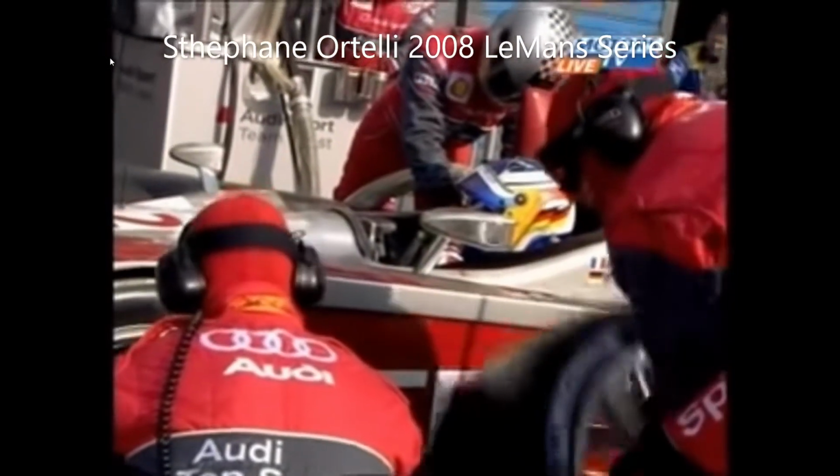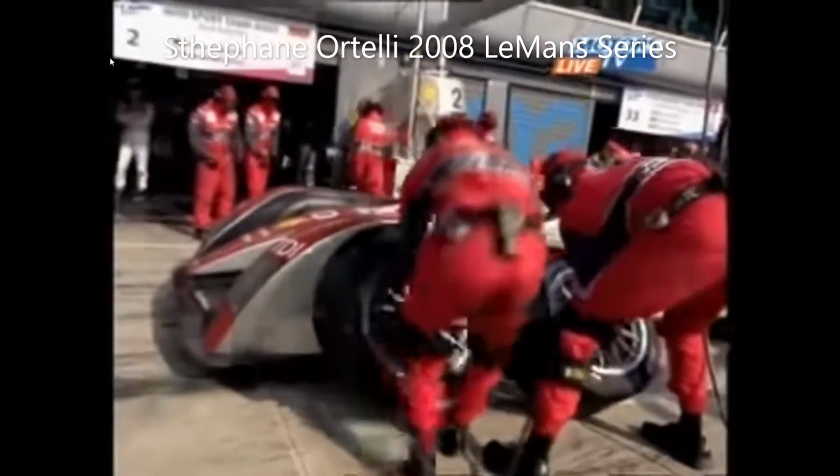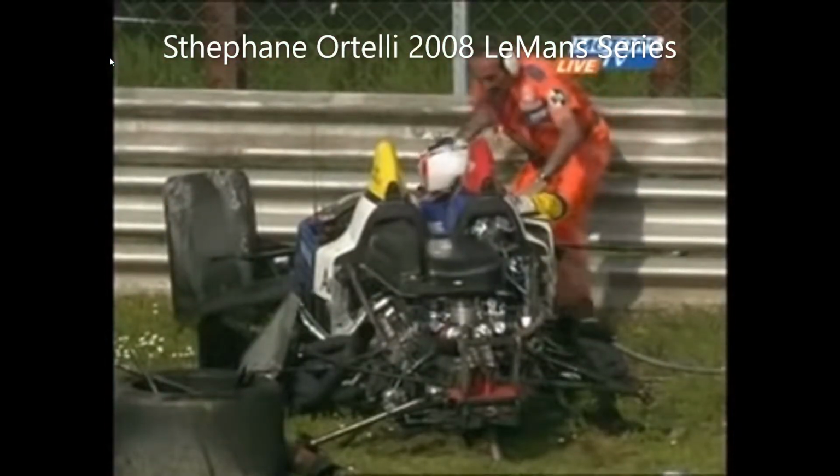I thought it was a single-seater from him. Thought, what's he got into our program for? Now, who's that? That is going to bring the pace car out. That was a big accident, a rollover, and we're just trying to find out where that was. He then gets his wheels on. Is he going to be able to get out before the pits are closed? Remember, the pit lane will be closed now.